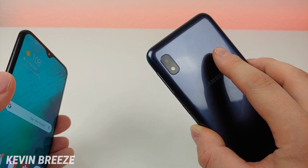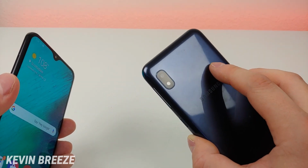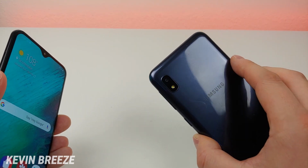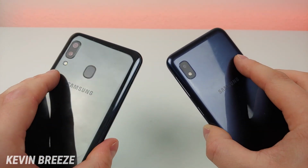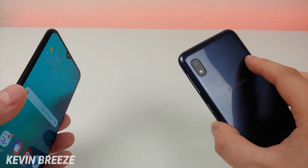Now the Galaxy A10e just has one camera on the back, and that is one 8 megapixel rear camera. So not bad that it is 8 megapixels. The only downside though with this device is that there is no portrait mode, whereas with the Galaxy A20 we do get portrait mode. So I know that's a big thing nowadays that a lot of people are really into.